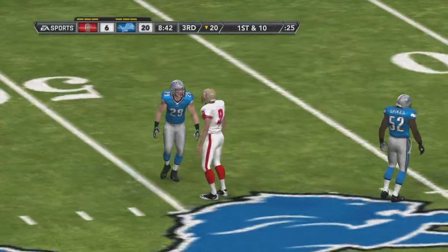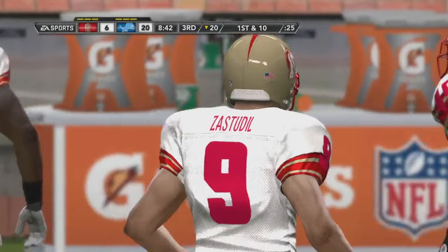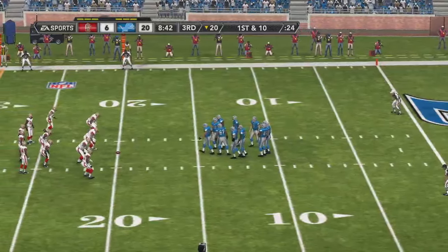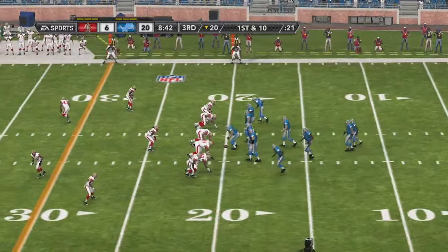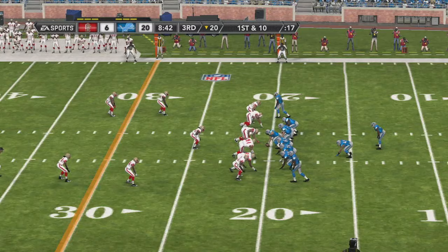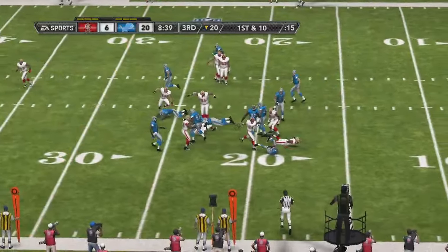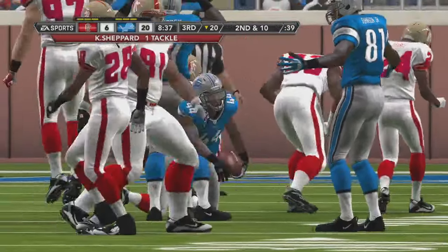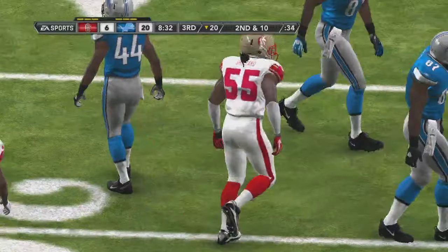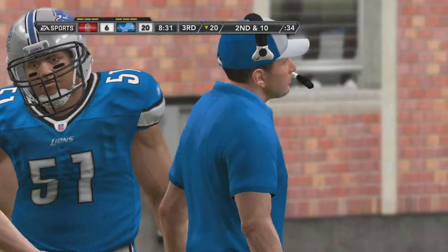And they already have the lead. This field position could set them up to put even more points on the board. They'll set up shop at the 20. First down and 10. Stafford tosses it left. He's dropped for a loss. Did you see how fast that linebacker was on that one? Not only did he recognize it, but when he did recognize it, he had the explosiveness to get there.